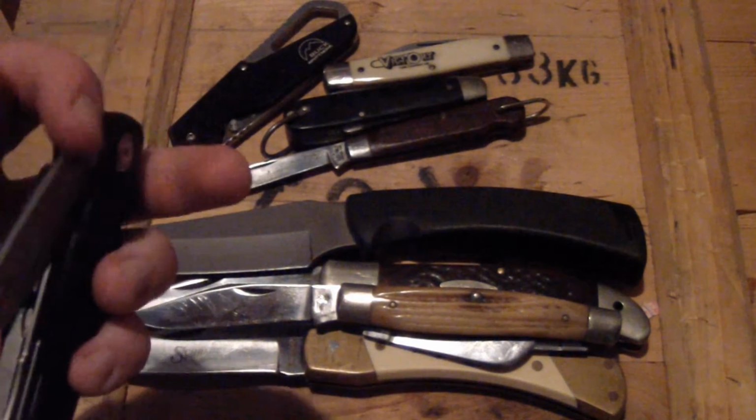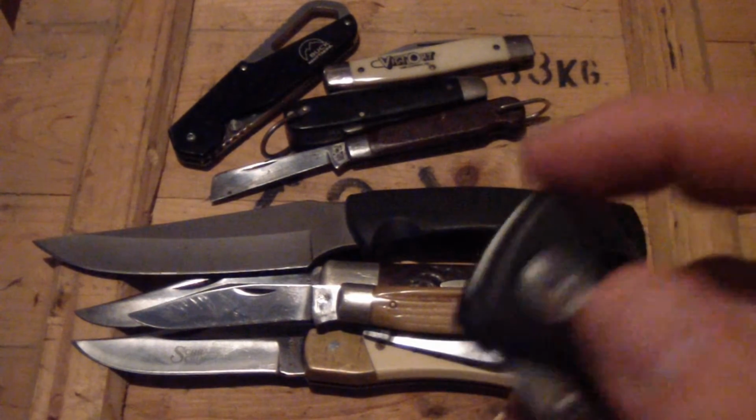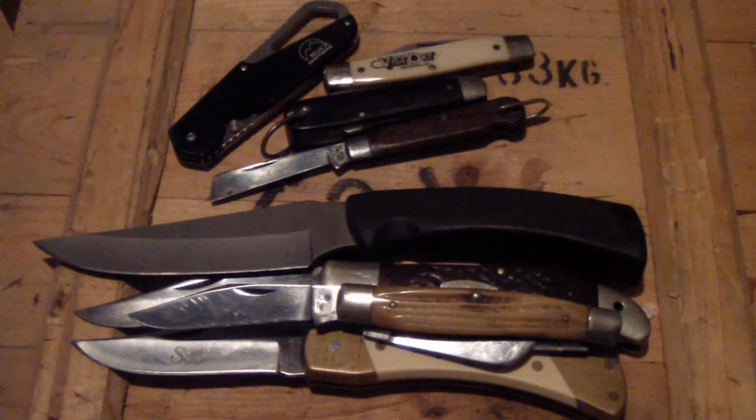So that was an upgrade for me, getting rid of those serrations. Also, this one is a little quicker opening. It actually has this little bar here to assist it opening. Not that that's really important to me. The one thing I will say is this is the only thing I've ever liked from Leatherman.